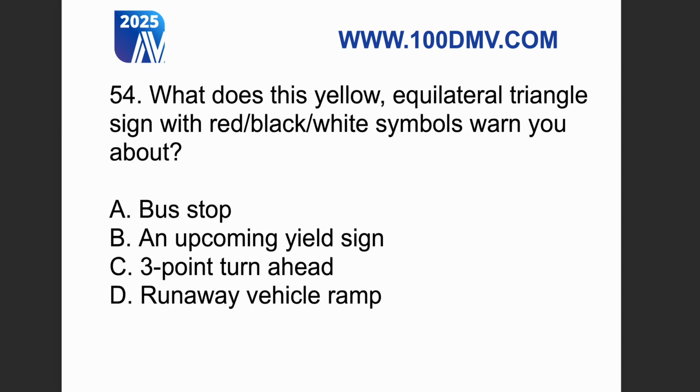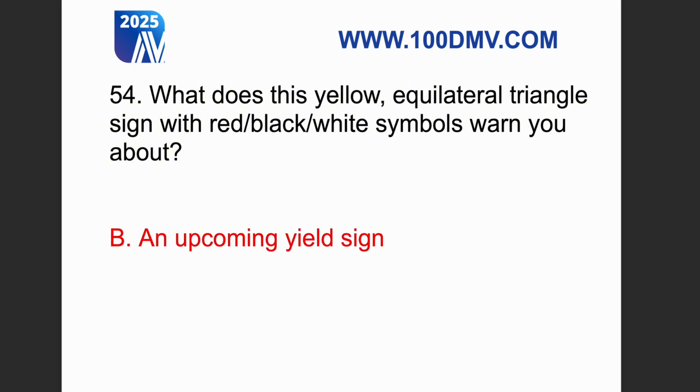54. What does this yellow equilateral triangle sign with red, black, and white symbols warn you about? A. A bus stop. B. An upcoming yield sign. C. 3-point turn ahead. D. Runway vehicle ramp. Correct answer: B. An upcoming yield sign.